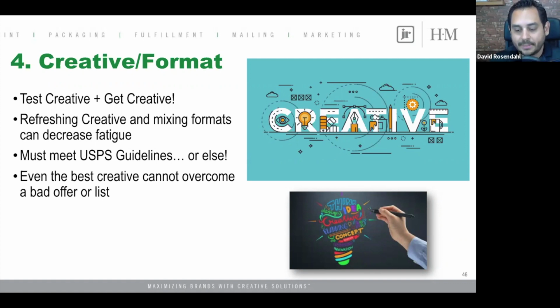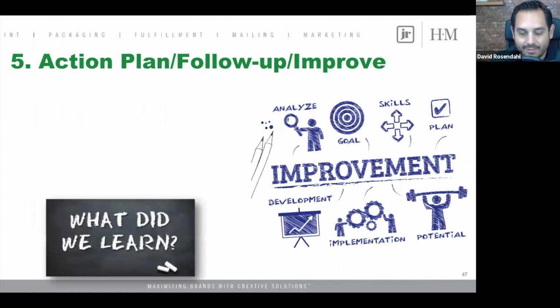And ultimately, put time into your creative. But remember, even the best creative, even what you think is the most beautiful or engaging or attractive creative, won't overcome a bad offer, bad call to action, or a bad set of data. Okay, so yes, your creative is important, but even if you've got something that you think is just absolutely beautiful, if you don't have the right offer, if you don't have the right message and list that you're targeting that to, you're gonna have some trouble.